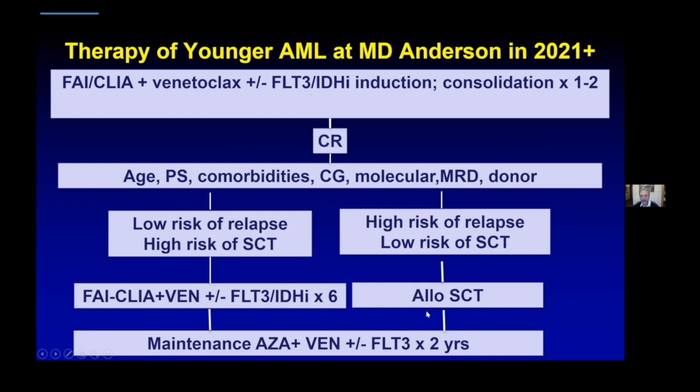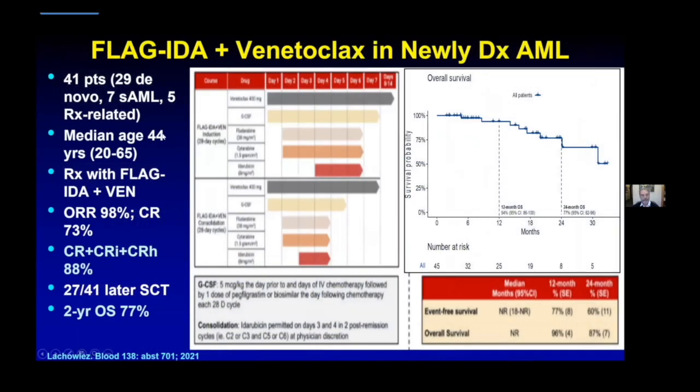Once the patients are in remission, we still take them to transplant. Otherwise, they receive 6 cycles of intensive chemotherapy, and then we give them maintenance for 2 years if they are not eligible for the allogeneic transplant. And here's the data. Now we have about 80 patients on different regimens, but I'm showing you the update in 41 patients treated with FLAG-IDA venetoclax.